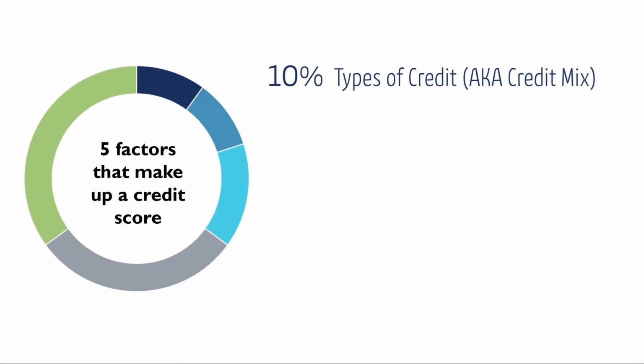10% of your score is based on the types of credit you have. Revolving, like credit cards and home equity lines of credit, installment, like auto loans and student loans, and real estate, like home loans and raw land loans. This is also known as your credit mix, and you want to have a diverse credit mix, made up of different types of loans rather than many of one type of loan.